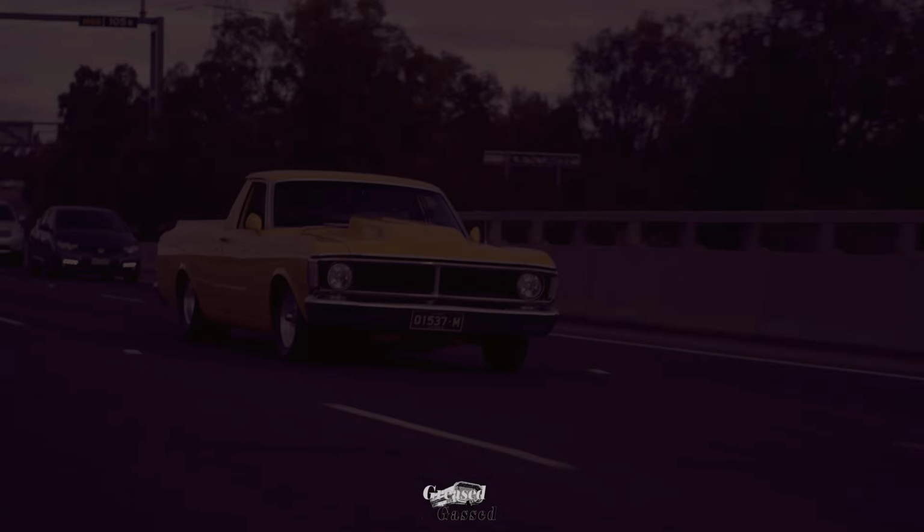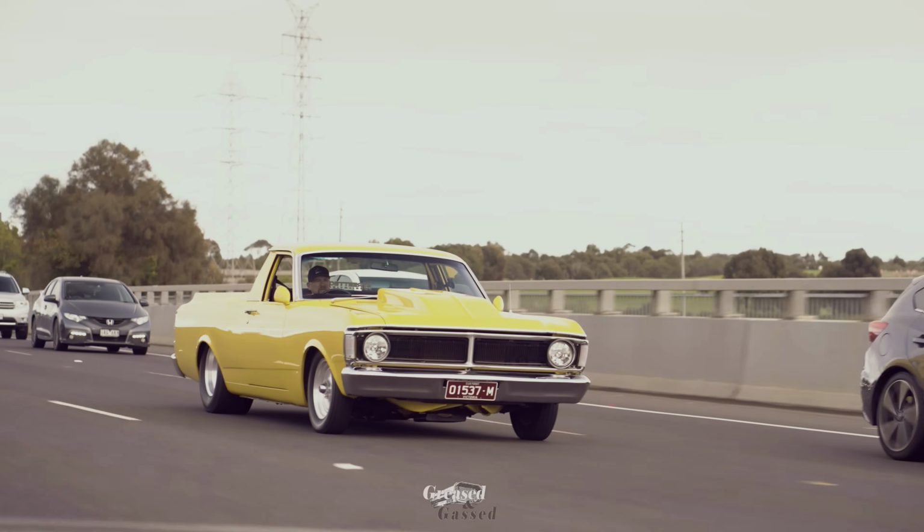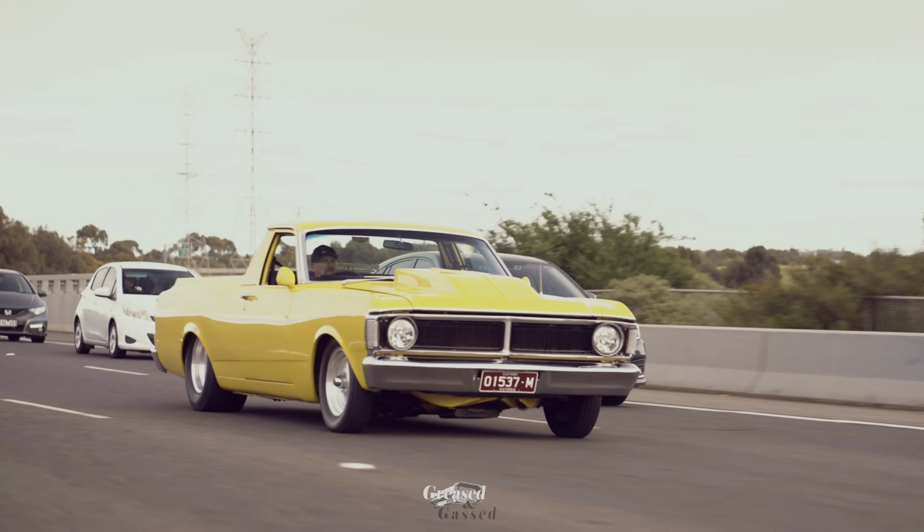I've always wanted to build a ute. So back in the day, I had a sedan, and I've always had this passion to build a ute. I'm Gudge, and this is my XY ute.